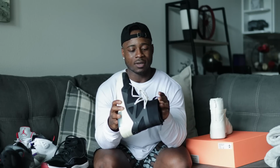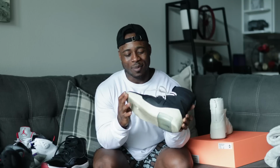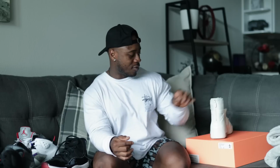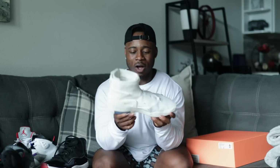I think that the other colorways that they've come out with in recent memory just really didn't do it too much for me. Like I know they also have the black on black version. Not a big fan of those. And then we also have the whites here. I don't wear these as often just because it's kind of hard to make this look fly in my opinion. Like the fit that you'd have to wear would have to be very, very particular.